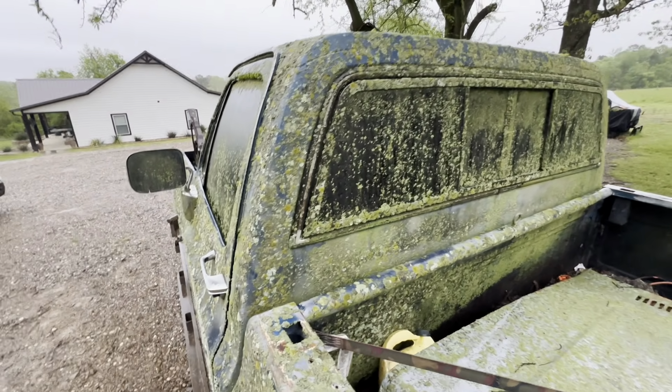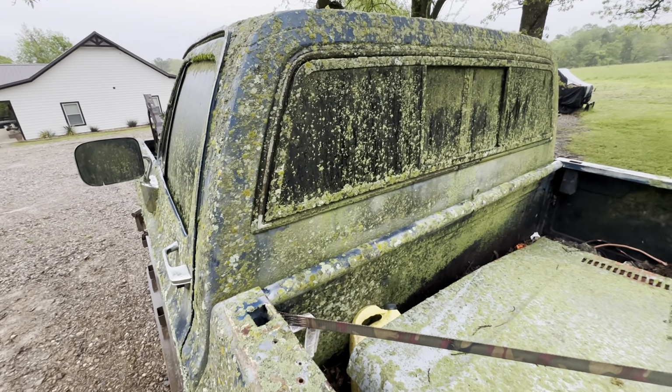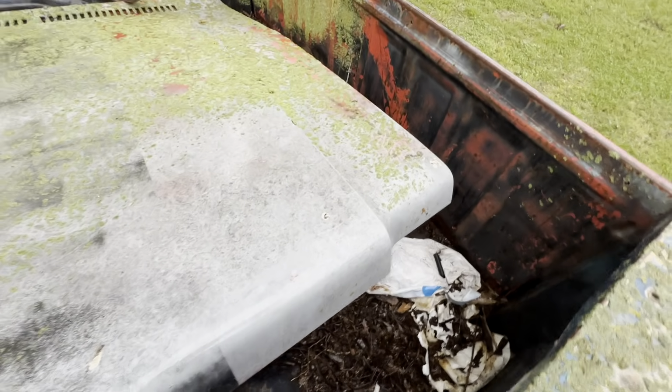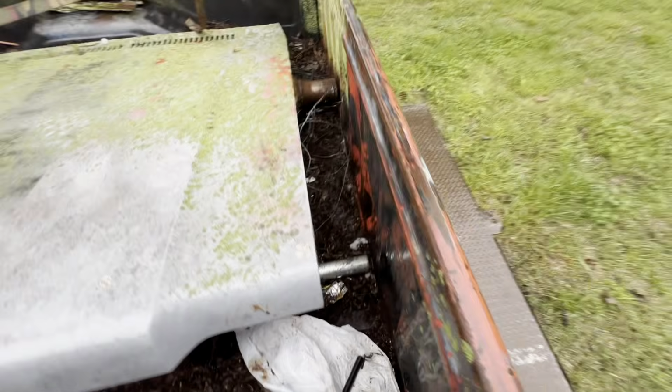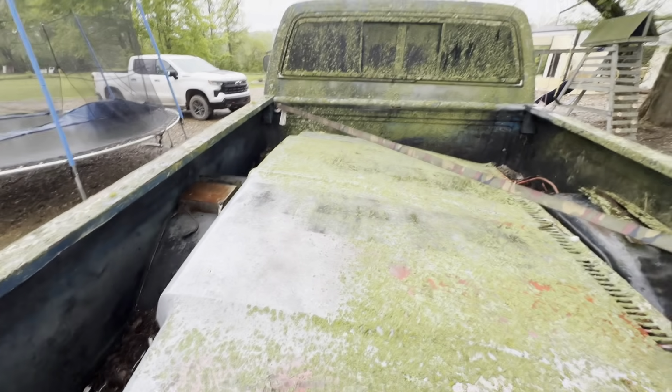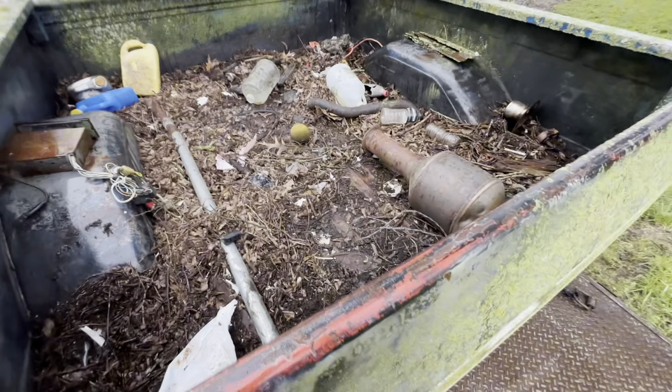So as you can see, she's been sitting in like a creek bottom area. I cannot believe it's not rusted out any more than it is, but I got all kinds of crap. The hood's creased, so I just took it off. I couldn't even get the hood down to haul it home, so just took it off, threw it in the back. We got a few things to clean out here, so I'm just gonna take a minute and set all this stuff out, and then we're gonna run to the car wash.